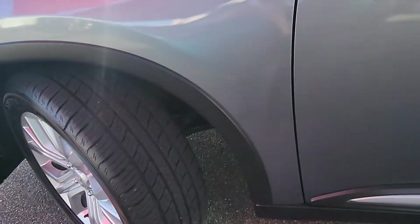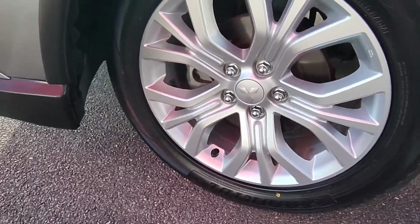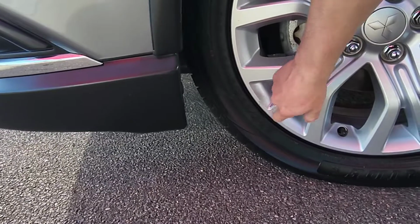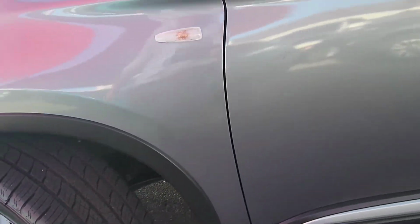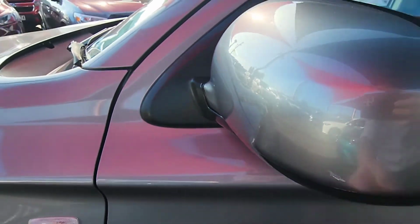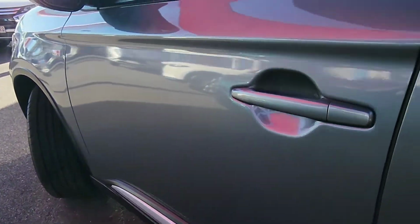Through the passenger side wheel arch now. Again, absolutely heaps of tread left on these guys, and very clean across those alloys. We've got a little tiny bit of gravel rash just there, but nothing too bad. As we come around the passenger side, again, just a little bit of a scuff on the mirror, but super clean through the rest of the door there. Even on the inside of those door handles, very well looked after.